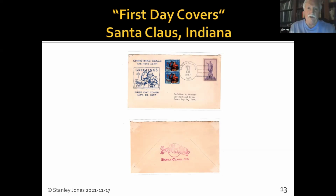It could be, but the official launch date is going to be notified far in advance. They would know when the cancellation was going to be a first day cancel in Santa Claus, Indiana. Well, far enough in advance to be able to make up a cachet like that. Yeah, for the cover. A lot more wiggle room than with the postage stamps.